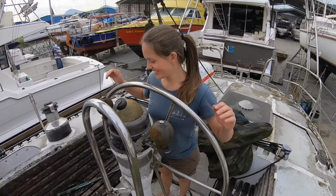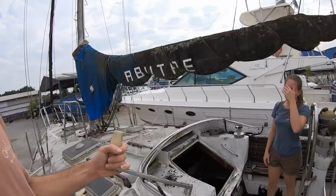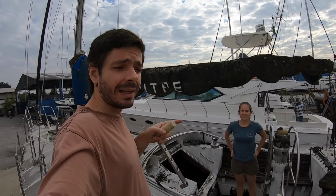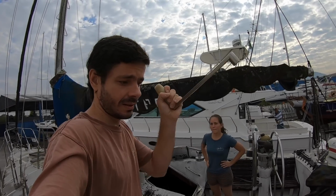This is the cockpit. 157 centimeters tall. A quick explanation. This boat has a lifting centerboard and lifting rudder. The way you lift the rudder is by this.